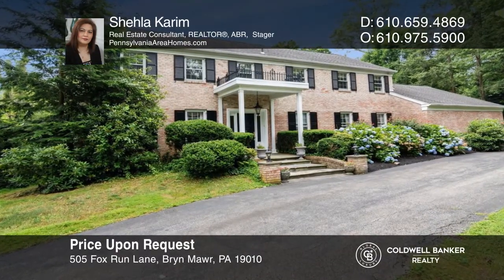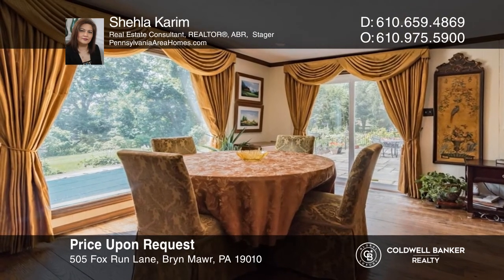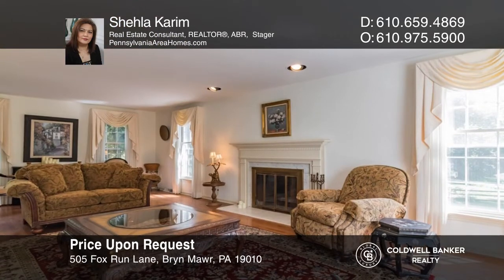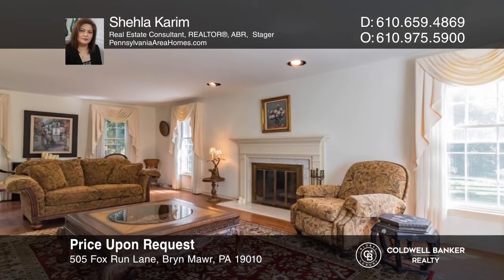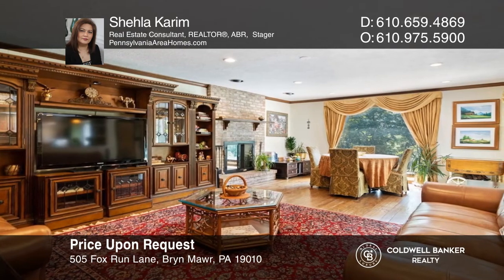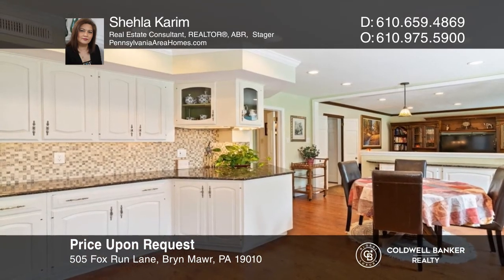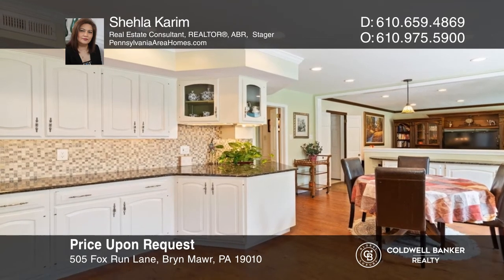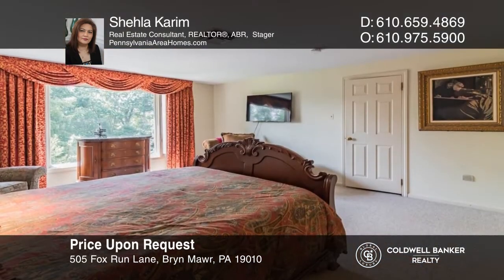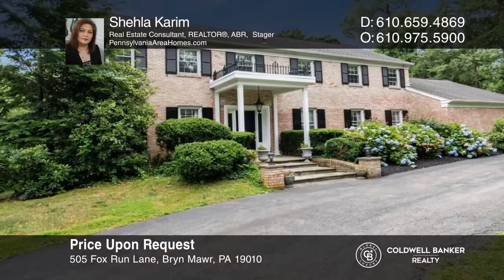This colonial home on a circle drive boasts 4 bedrooms, 4.5 baths, an in-ground pool, and a finished lower level. There's a formal dining room, a living room, and a family room with French doors to a flagstone patio. The eating kitchen boasts granite counters. Upstairs, find the main bedroom with an ensuite bath. Find out how you can get the keys to your new home by contacting Shayla Karim.